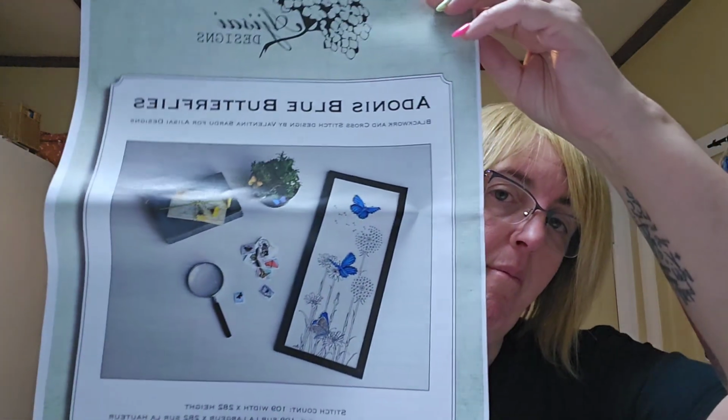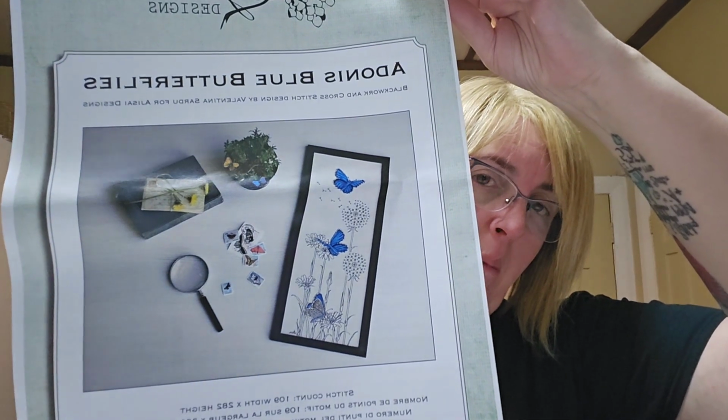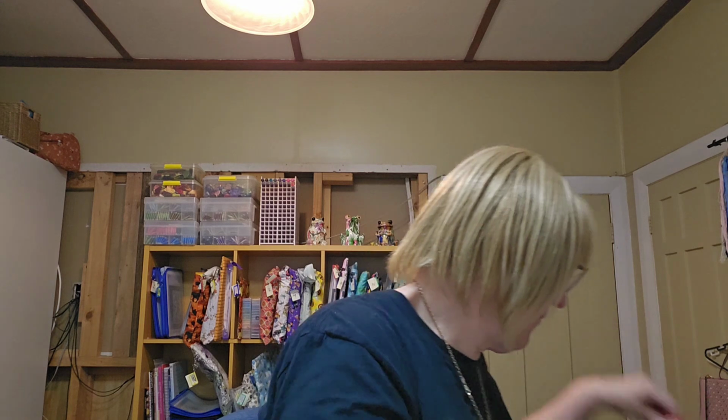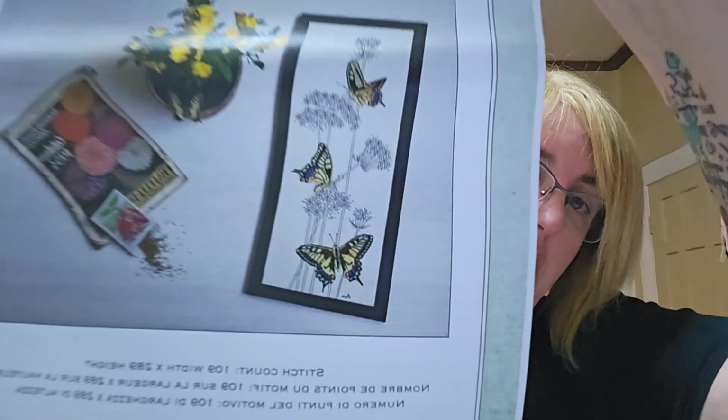Another one of her designs, which is the Adonis Blue butterflies. Now these are obviously PDF copies that I've purchased, and I've just printed them on A3 to make the pattern bigger, in case I use the paper copy if it doesn't go into Pattern Keeper, which it may not. So that's the blue one. And again, it's got fabric and floss ready to go. Big plans that I was going to actually start all these at the same time, and they become fake plans real quick. So this is swallowtail butterflies, which is the yellow ones, and the fabric and floss is ready for those as well.